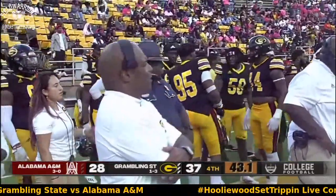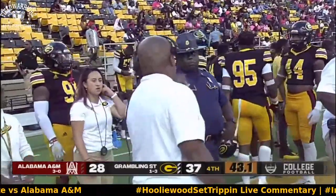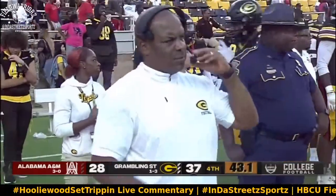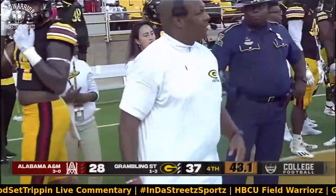Six by Alabama A&M. I saw it coming, though. I saw these boys coming in an upset. I said it on the last stream: have respect for that football. You can't afford to give it up. Got to give that guy a lot of credit there.